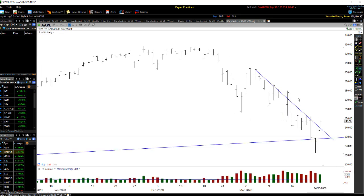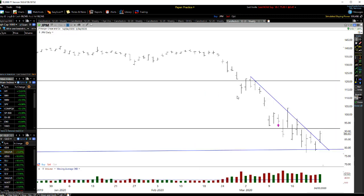Apple's looking really strong with this false breakout as well. So this looks like it's going to go for a nice rise. We have this gap up here, and it's almost certain that Apple's going to come at least close to that gap through there. JP Morgan is a different one.